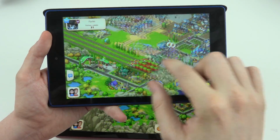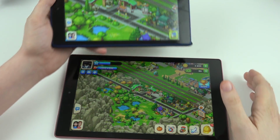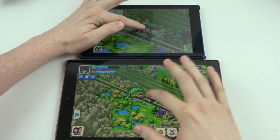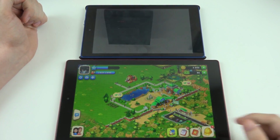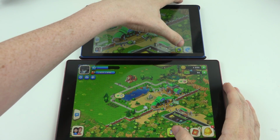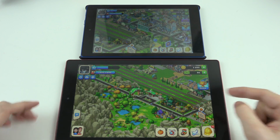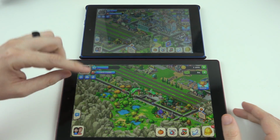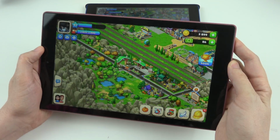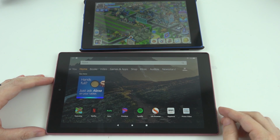And then when you do certain things like let's say go to your zoo, let me show you that. I launched the zoo at the same time on both of them. Oh my goodness, yes. Let's go back to our home. Yeah, and this is doing everything a lot faster. This is a better experience. Definitely pick this thing up for $149.